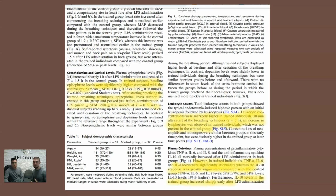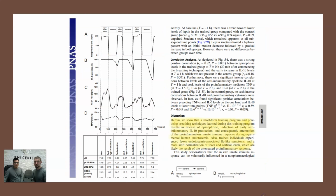So these guys were able to basically have a robust, strong immune response without feeling the consequences that normal flu-like symptoms would produce in the body. Like, they just didn't suffer as much. And in fact, what we're going to see in the next slide, there was a very quick, swift normalization of fever and cortisol in those who were trained versus those who were not. And so again, we're boosting immune function, we're quickly reducing or in fact eliminating a lot of the symptoms associated with any kind of illness or disease.